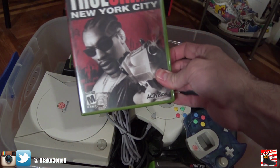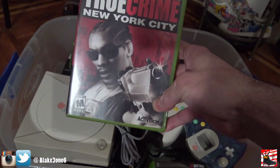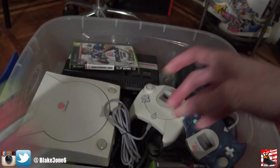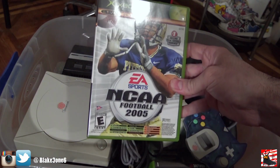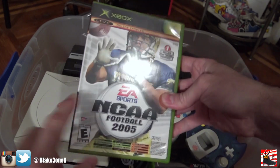Oh man, this is like a hidden gem. This is one of those games that they definitely need to remaster and remake. True Crime: New York City. Awesome game for the Xbox right here. We also got Top Spin and NCAA Football 2005. I believe this came bundled with the Xbox.